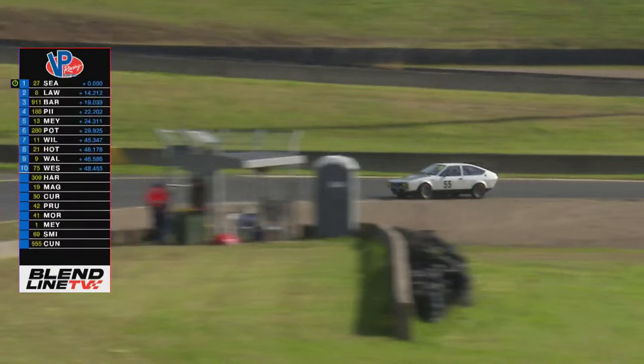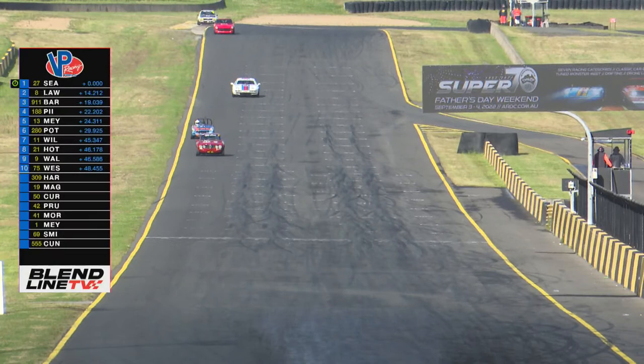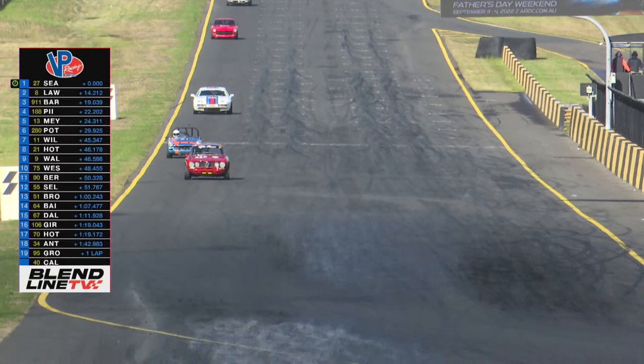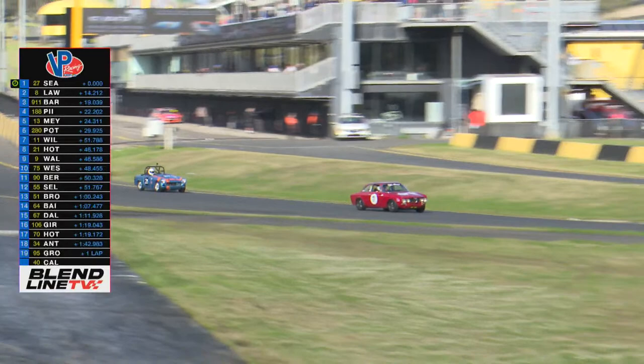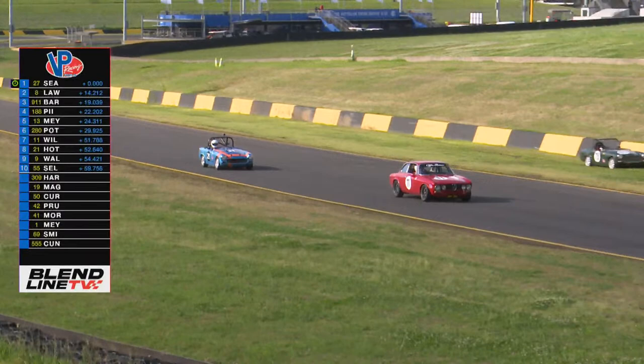At the moment, though, Seabrook's out in front by 14.2 seconds over Lawler. Barber in third. He's a further almost 5 seconds adrift ahead of Pilard, Dennis Meyer, Potts, Wilson Brown, Holtz, Wallstead in ninth, Selwood in 10th. Still waiting to go past the start finish line. They have, so they're on lap 7 in this race.